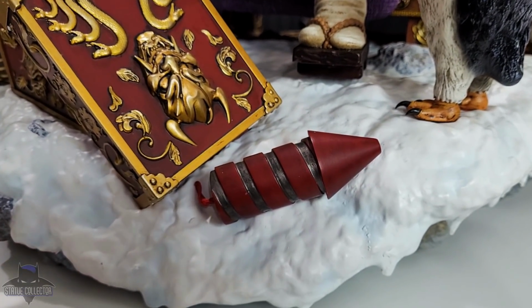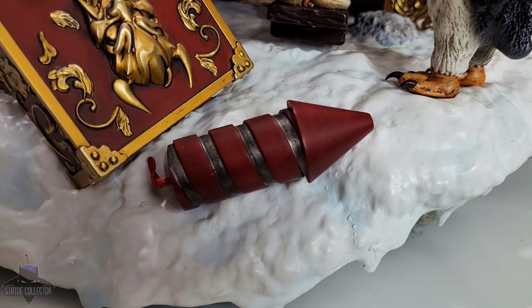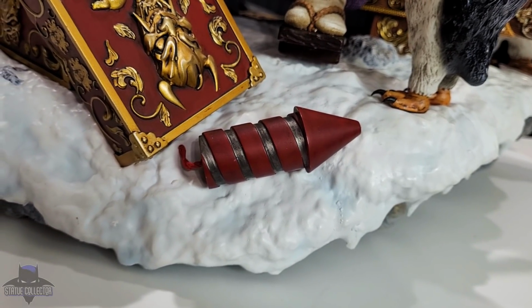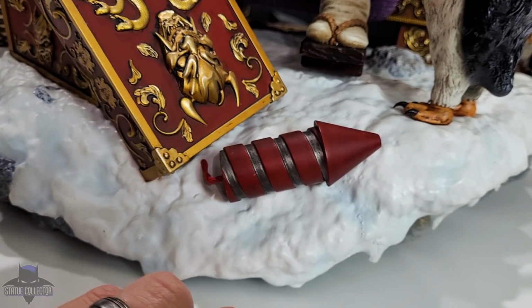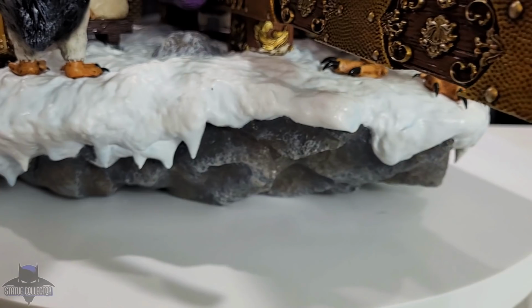Okay, so you guys probably noticed this right here. This, of course, reminds me of the Danny DeVito penguin with the rockets and the penguin. I just think that's a really nice nod. And, of course, you're going to see some other rockets throughout this piece, which we'll show you here in just a moment. But let me go ahead and just kind of spin around the base here.